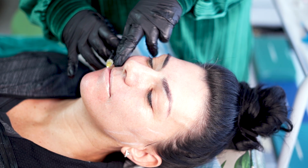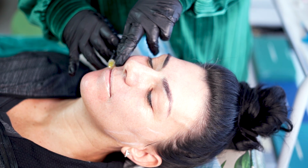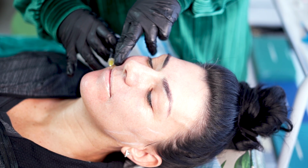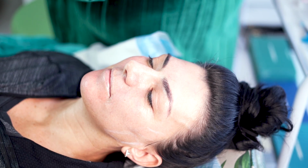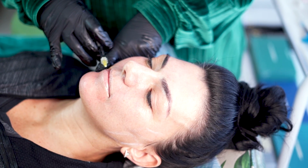But we're not going to make it crazy. Of course, with lips, they do tend to swell more than the rest of the face. They're highly vascular. So post-treatment, you might expect a little bit more swelling than the rest of the face.